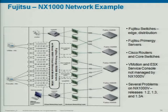This is a mixed environment, so we do have Cisco 7000 core switches, and we have Cisco routers. There's been no problem uplinking our distribution switches to the core or to the router for our DMZ. Works great. That fourth bullet, I mentioned it already, vMotion and ESX service console is not managed by the NX1000V.